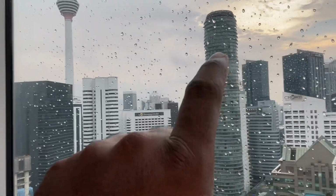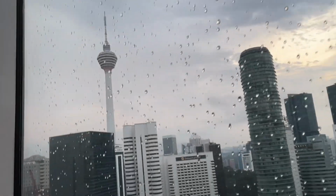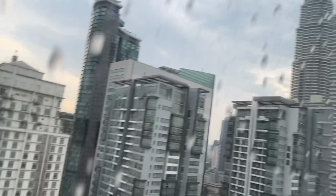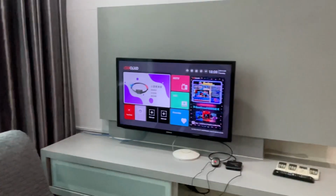View. This one is Vortex Suite KLCC. KL Tower, KLCC over there. TV here.